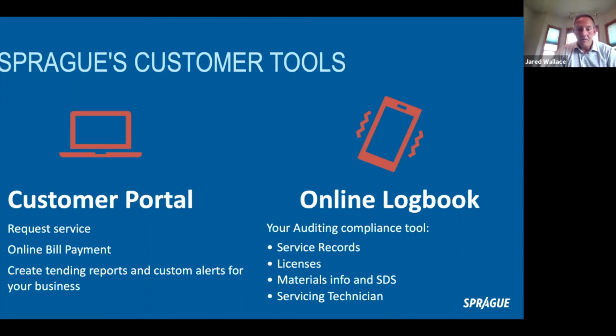The online logbook. This is your auditing compliance tool. It was created specifically for third-party auditors. It has your service records, licenses, any material info and SDS, and your servicing technician's licenses or picture. So it's got a lot of information there that's just for your third-party auditors. But it is easily accessible on almost any platform, as well as a portal. You can access it off of your smartphone or your laptop or your desktop. You even have the option of downloading your online logbook, so in case you're worried about losing internet service, you can download a copy and be prepared and ready for an audit at any time.